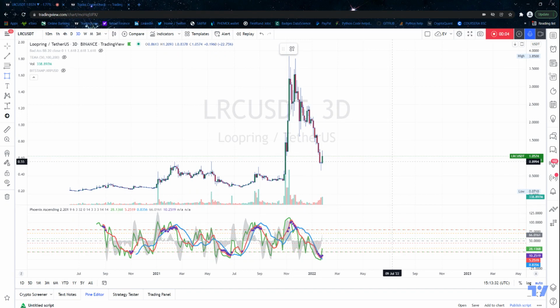And in today's analysis, we're going to take a look at Loopring, LRC US dollar tether. Now, this is a very similar setup to the analysis that we were looking at in yesterday's video, where we were looking at Mana and Gala. And what we've been doing over the last few days is looking at less popular coins with good trade setups, good risk reward setups, and good profit potentials. All right, so this is one of them.